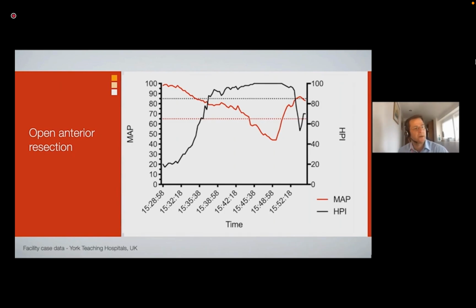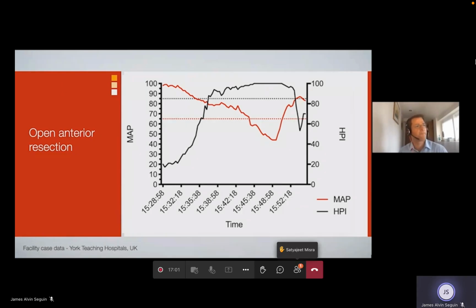This is from an anterior resection done a number of months ago. The black line is HPI, and the red line is our mean arterial pressure. So we cross the value of 85 for HPI. This is the point at which it alarms because it has a high positive predictive value beyond this point. And we don't see hypertension occurring until 7 minutes later. And the whole premise of this technology is that in the interim, you can intervene.